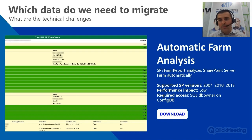This is also the first step we do when we help to analyze somebody's environment: to analyze what is stored there, what kind of data is stored there, to limit the risk of a super complex environment or super complex elements. Or maybe this could be a very good solution to do the cleanup, which is always a good thing to do. And the first tool I want to recommend is SharePoint Farm Report.